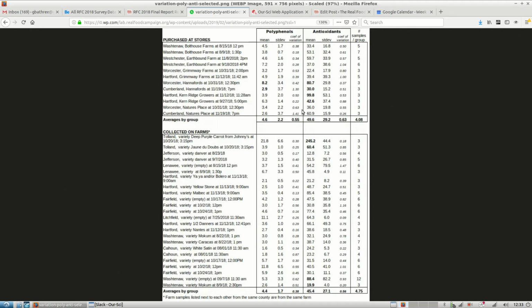So you can look and say, what do we notice? These are in 2 different counties, but they're very close by. You see pretty big differences, and they're both from the same store and the same brand. Pretty big differences in polyphenols and antioxidants. Same here. This is even Kern Ridge Growers. It's literally the same producer, 2 different dates, and you see very big differences in antioxidants.